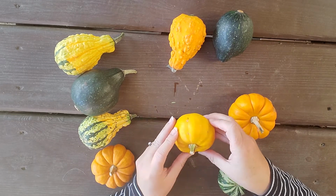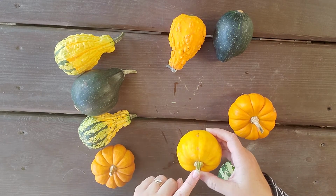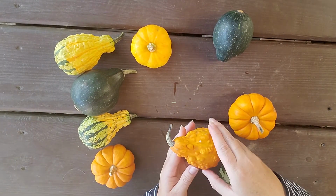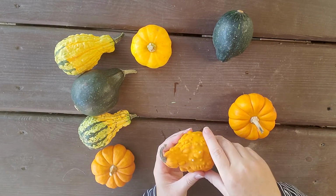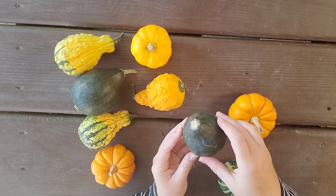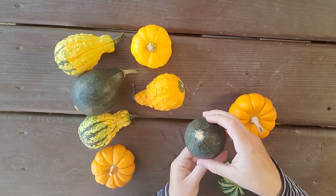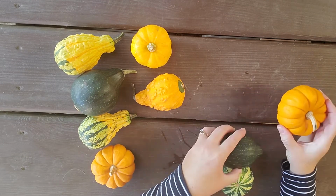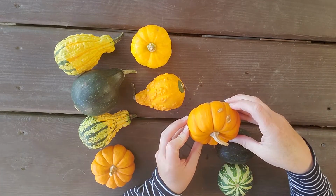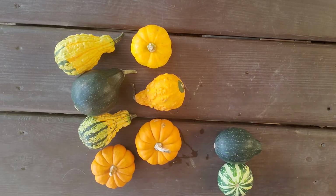Okay, what about this one? This has a little stem, but it has a stem, so we'll put it here. And this one? Yes, this one has a curvy stem there. All right, what about this one? I'm looking all over. No stem. It's going to go in our no stem pile. And then what about this last one here? Yes, it has a stem, so it goes over here.